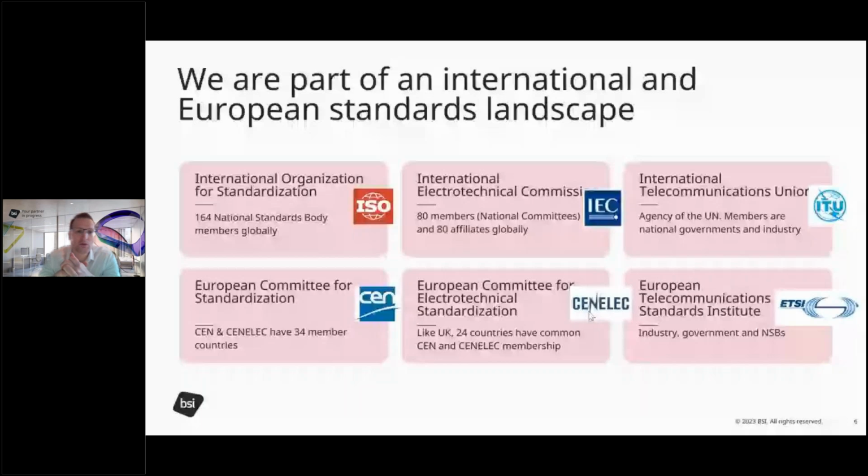So just to highlight, we are part of an international standard system. We are the UK's national standards body and represent the UK at international standards bodies like ISO. We are a founding member of ISO, but also the other regional standards bodies that you can see: IEC, CEN, CENELEC, ITU, and ETSI. Next slide, please.